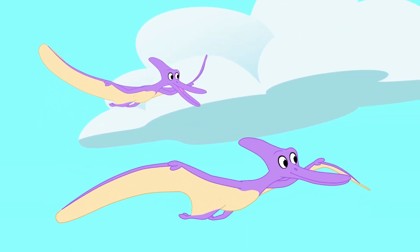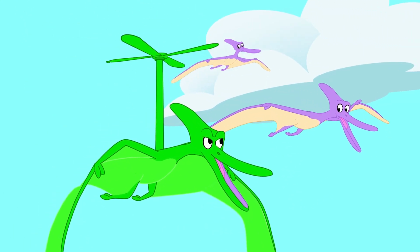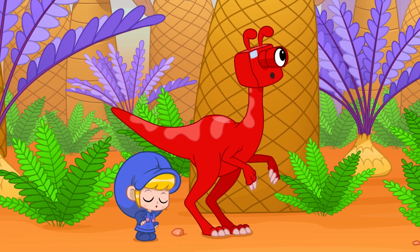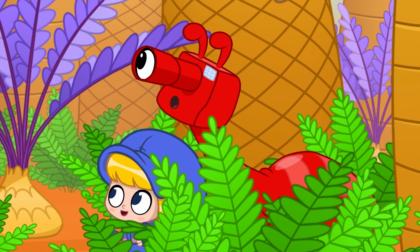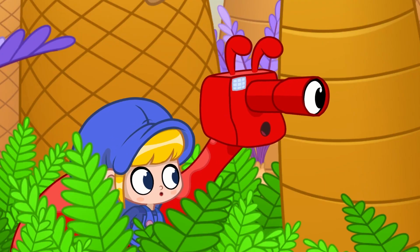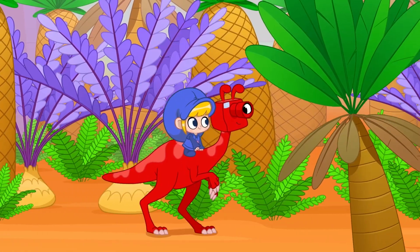Look, Morphle, pterodactyls. Has a long beak and great wings and helicopter blades. Well, that was a strange dinosaur. Look, Morphle, a T-Rex. A T-Rex is really big, and it has large teeth, and roller skates. I've never seen a dinosaur do that before. Well, let's find some other dinosaurs, Morphle.